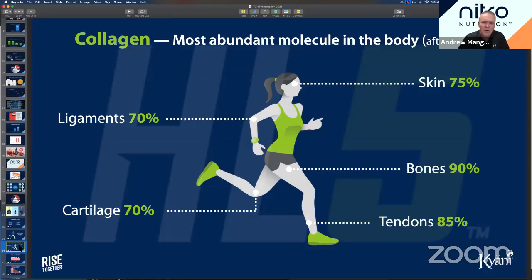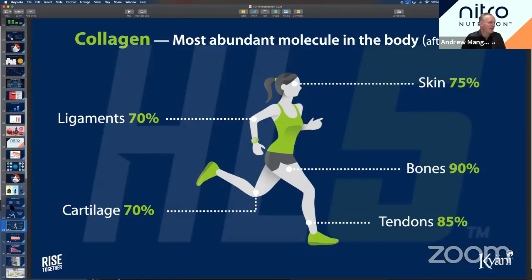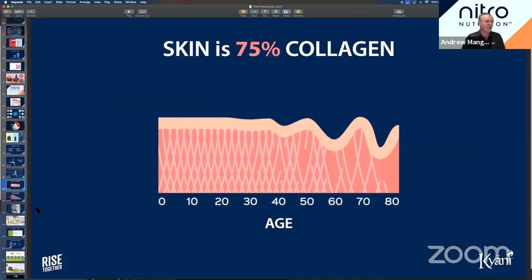One of the things that fascinates me is bones. People always talk about calcium, you need calcium for your bones, and even magnesium, which are great. Those are minerals that are key for strong bones. But did you realize that 90% of that bone structure is collagen? Fascinating. And so we need to keep collagen in to support our body in these areas. Now, there's a couple different issues that we have.